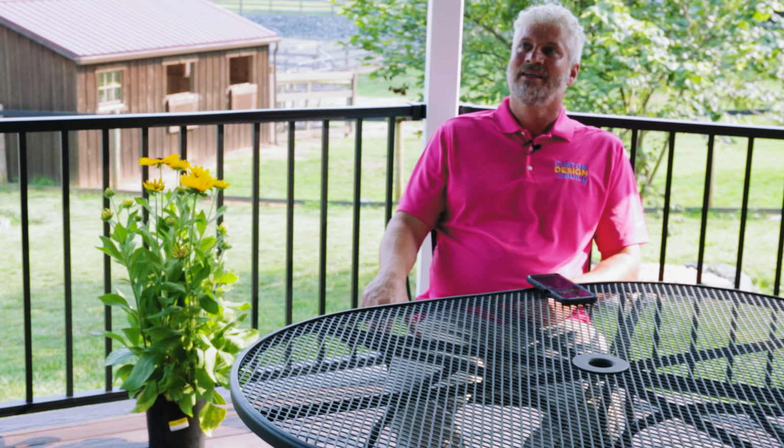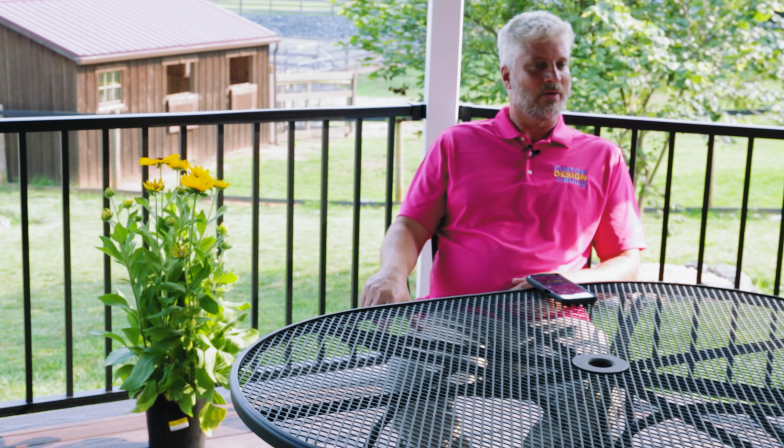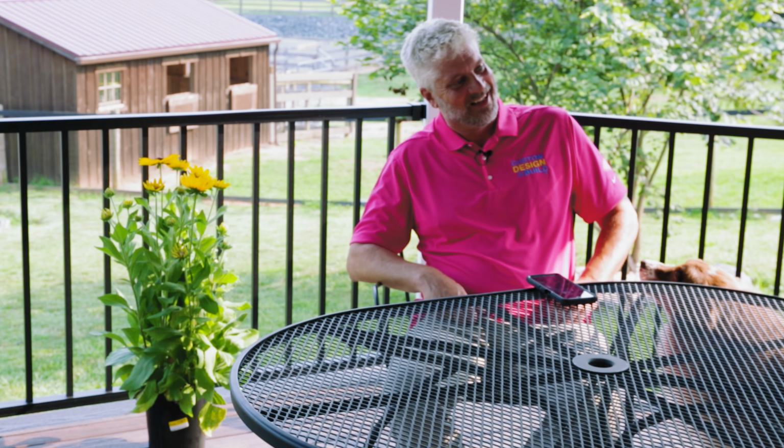So what made you guys want the gazebo added on? Shade and more space. With the family, when we get everybody together, it just wasn't quite enough. And we have like 11 dogs running around here too. Just 11. So it helps spread everybody out a little bit.